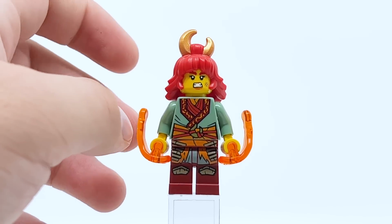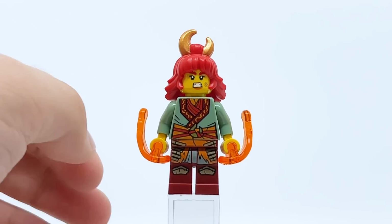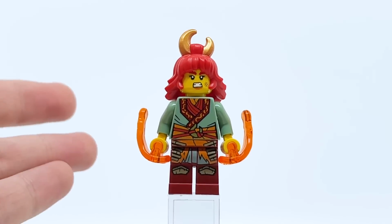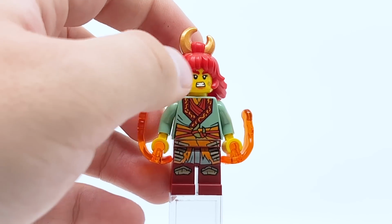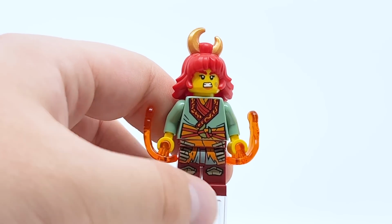But yeah, take a look at that torso print. Sand green's a really cool color for a fire elemental. Obviously it's a color that Kai's never used. Definitely helps set her apart. It doesn't just feel like this could be a Kai suit. But the dark red trim on her robes looks so elegant. But then it seems like she has this orange cloth around her waist, and that's tattered at the bottom.